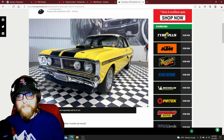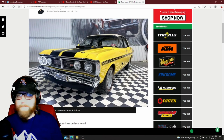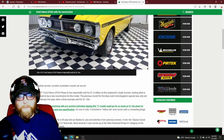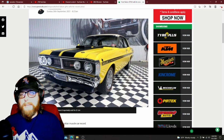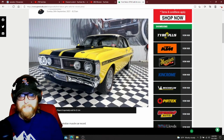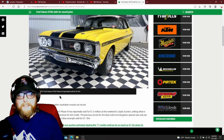Beautiful looking wheels. It is a four-door, and it looks like a white top. Is that a white top? I don't think it's vinyl, is it? White vinyl top, maybe? I doubt it. I think it's just painted white. But yeah, I've seen this car, if I Google it, depicted in this kind of arrangement. So I suppose this is a go-to for an iconic GTHO Phase 3 from 1971.